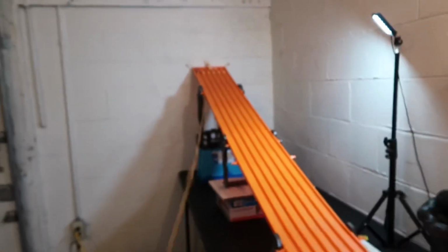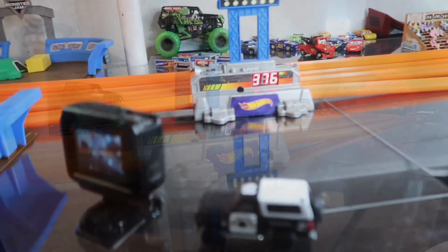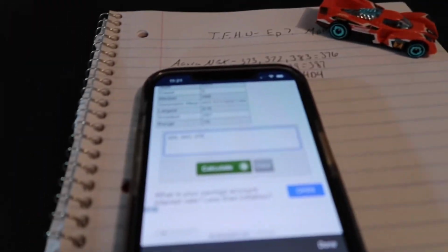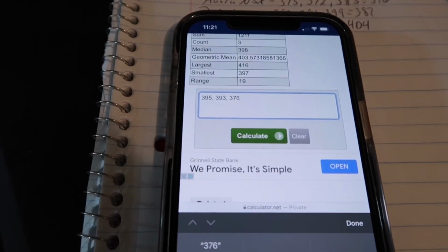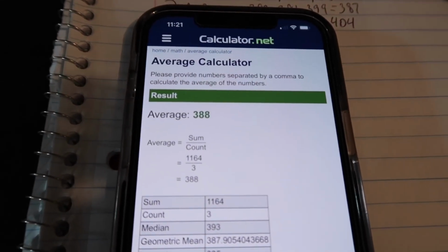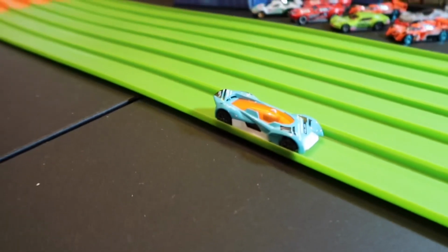393. 24 Hours went down by 2 miles an hour that second run. Here we go for the final run from 24 Hours. 376, yikes. All right, 24 Hours. I thought the trend would continue, but it has concluded after that. 395, 393, and a 376. We get a 388 average. That's second.